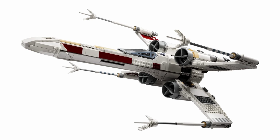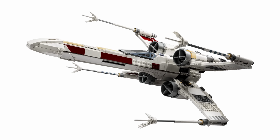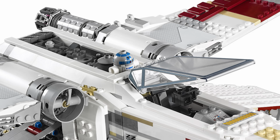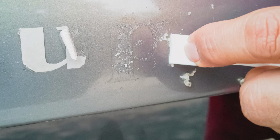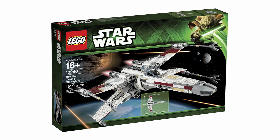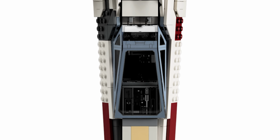I think one of the biggest aspects of that for me is the printed windscreen piece. The 2013 set, they used a sticker for that particular piece, and that's a bit of a problem. If you mess it up, it's really, really hard, if not impossible, to fix without it leaving some sort of residue behind, and that just completely ruins the look of your windscreen on a $200, and in this case, $240 UCS set forever. I think that's unacceptable. And so seeing them go and fix that here was fantastic.